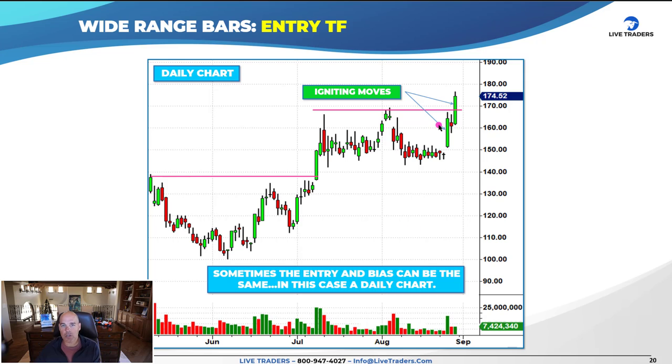In this case, a daily chart. Guys, this gap up right here, you could have bought that gap at the open and said, hey, Jared, it's a swing trade and my stop loss is down here. And I say, okay, that's acceptable.